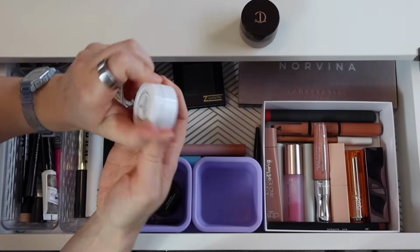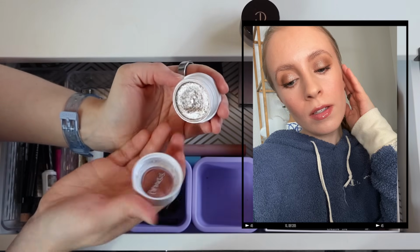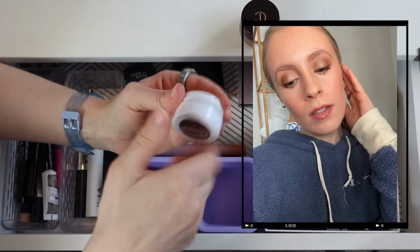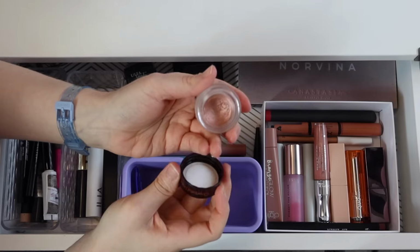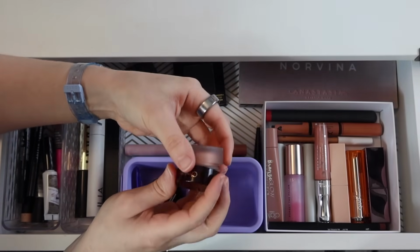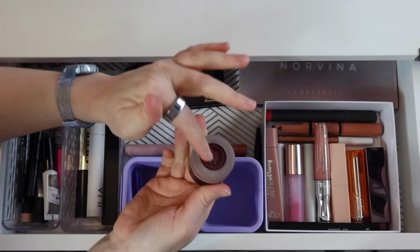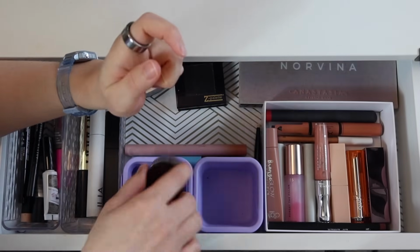The ColourPop Super Shock in A Little Quirky. I had this in here because I wanted to hit pan on it, and I did. So I'm gonna go ahead and put it back in my collection as well. Love this shadow. And then this is the Charlotte Tilbury Eyes to Mesmerize Cream Shadow in Rose Gold. I'm gonna keep this in here for another rotation as well, just because I don't think I used it at all in the last rotation.